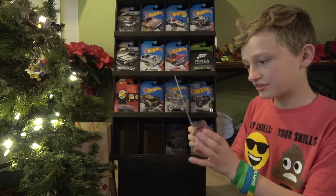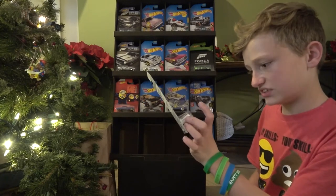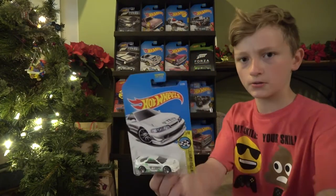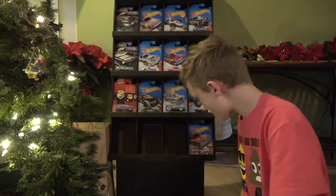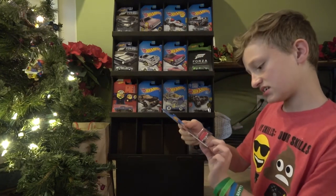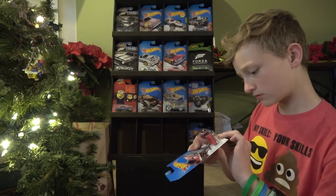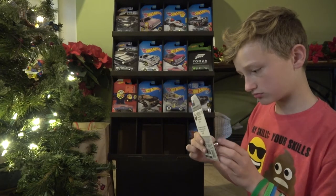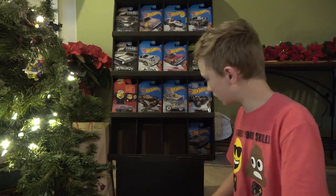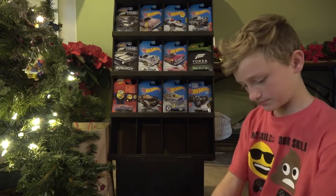the Muscle Speeder. I have the then, I don't have the now, so this is the now. Oh, this is nice. It's the custom 2001 Acura Integra GSR. Okay. A 1978 Dodge Lil Red Express. This is a treasure hunt. Wait, hold on, is this? No, it's not a treasure hunt. This is not a treasure hunt, but it is missing its number, so this is an exclusive. Oh, we got three of them. And a blue one.